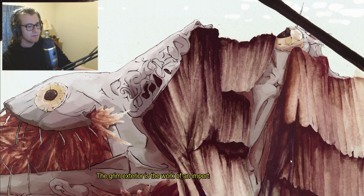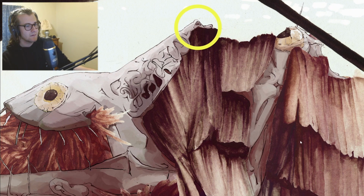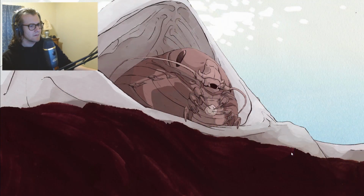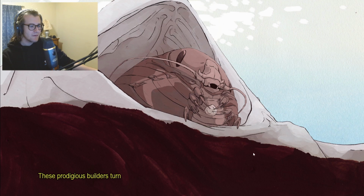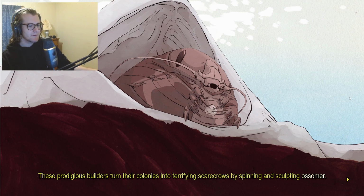The grim exterior is the work of an important symbiotic partner. Oh. The weaver lobe. Okay, yeah. I saw that and I was like, is it going to be something that takes carcasses and basically stitches it into the Brillo? These prodigious builders turn their colonies into terrifying scarecrows by spinning and sculpting ossamer.